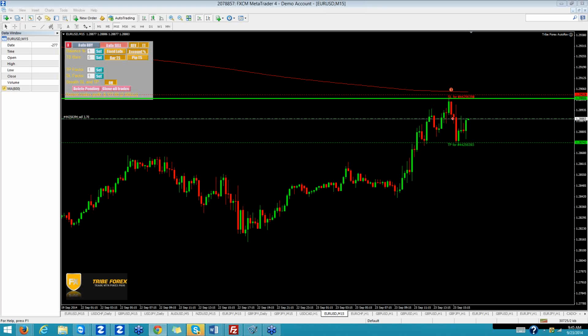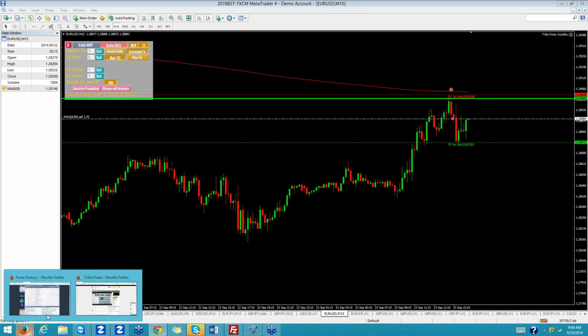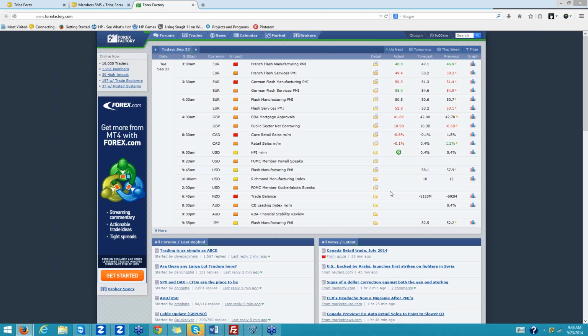So it's not good or bad. It just is kind of there. I expect price action to bounce around from here. It may just come back down, hit our TP on this one, or close out. We'll have to wait and see what happens. Let's see what else. Is there any other news that can move it? Really give us something to work with.